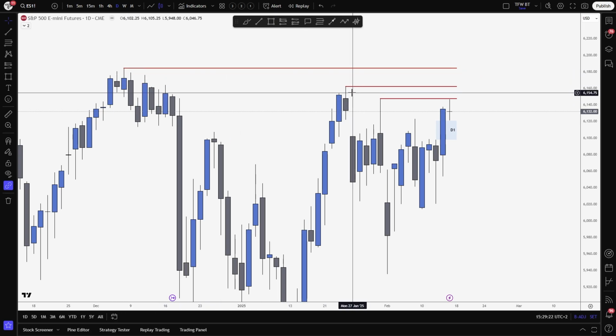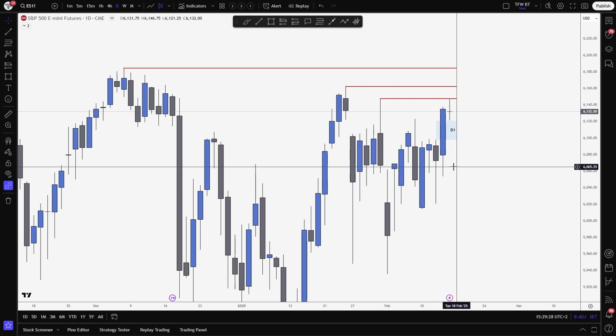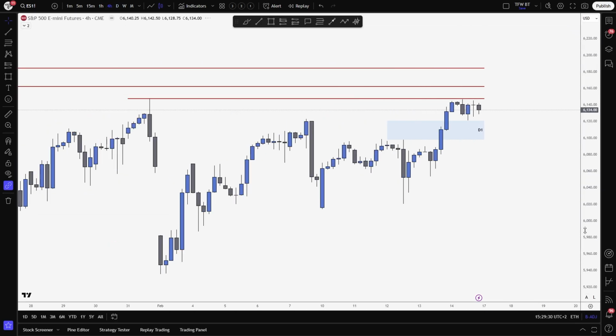Then I say, all right, I'm looking for longs, but then the market gaps down and it prints a massive bearish candle. Well, guess what? You've got to flow again and you've got to adapt. All right, so those are kind of the indices.